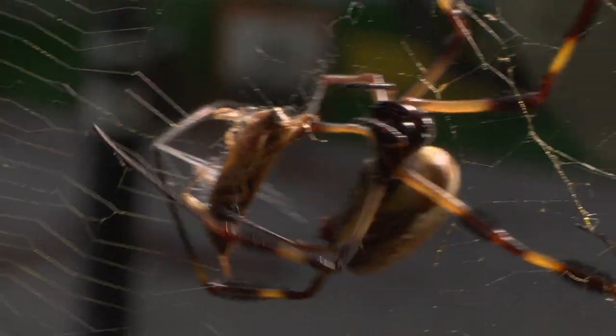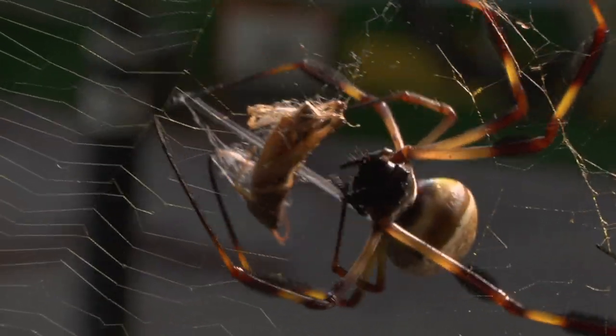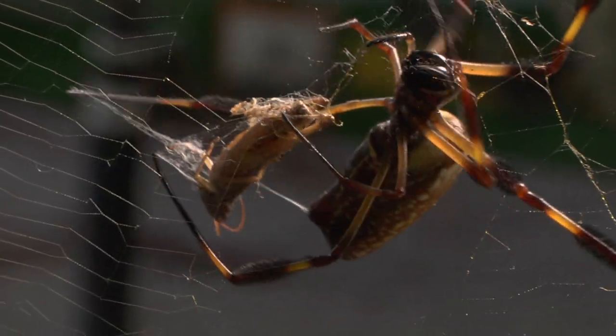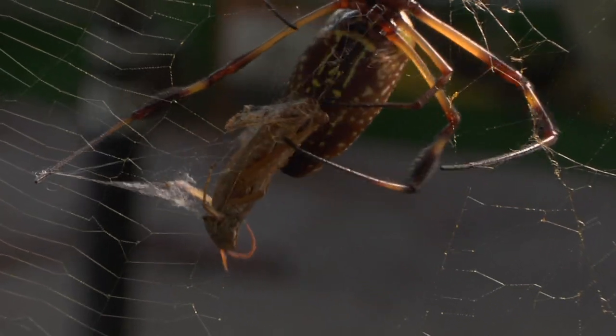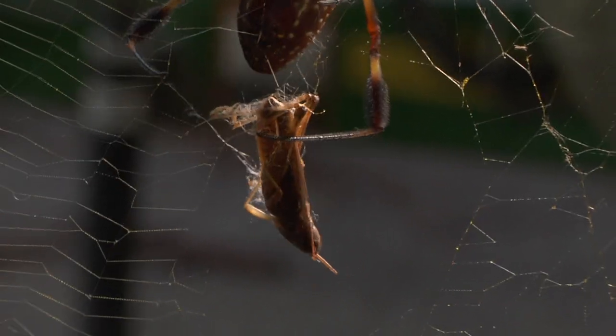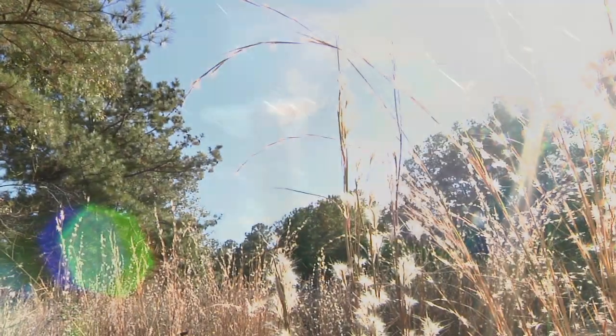Golden silk spiders eat all kinds of flying insects. They eat moths and butterflies and dragonflies and grasshoppers and all sorts of things. But occasionally, they'll even eat small vertebrates like little lizards and even tree frogs. You know, golden silk spiders are major predators, but you realize this is just one of thousands of different kinds of spiders that live in the low country.